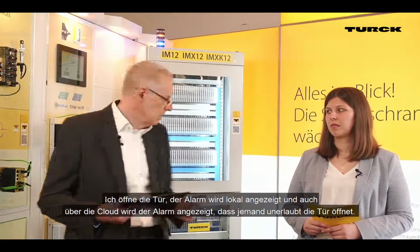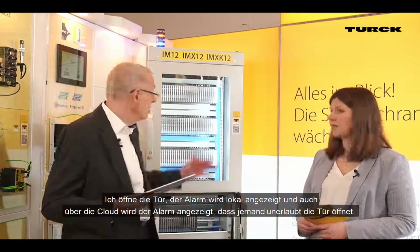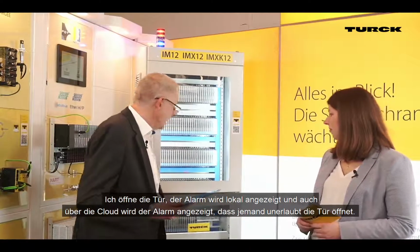And if I want an immediate alarm if someone opens the door, of course that works. So I just open the door. Locally the LED goes red, but I also see it here in the cloud application that someone might be opening the cabinet door without authorization. And close it again.